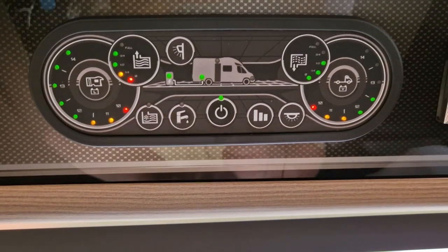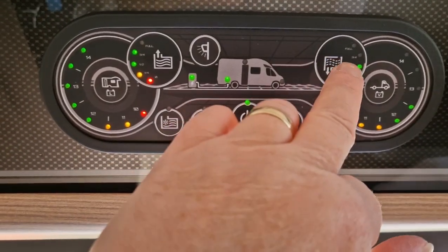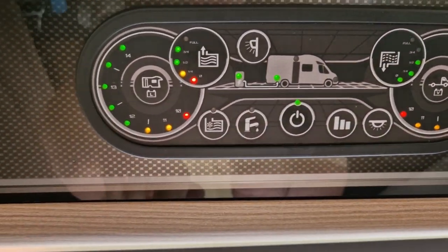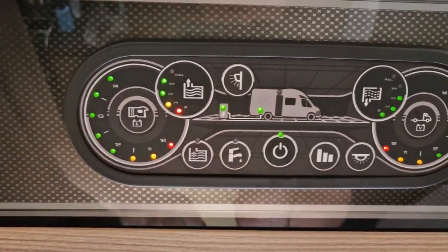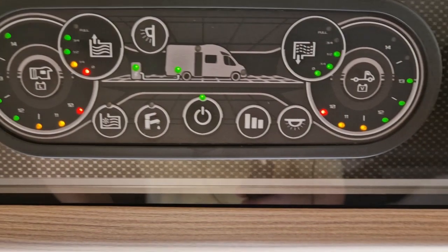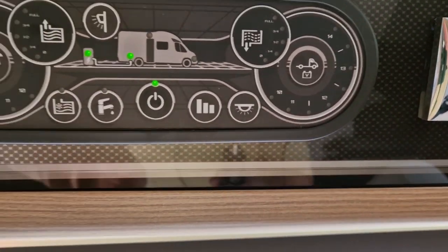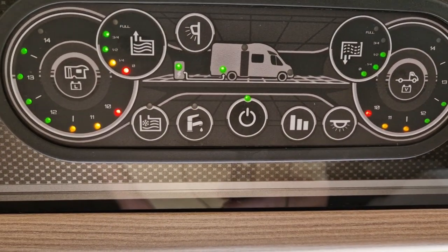When you press this button, you get all the levels. So this is the waste tank, so over half full. This is the freshwater tank, so that's nearly full. The leisure battery is fully charged, and the engine battery isn't quite fully charged. It was on 13, I think, or 13 volts, so that's fine.